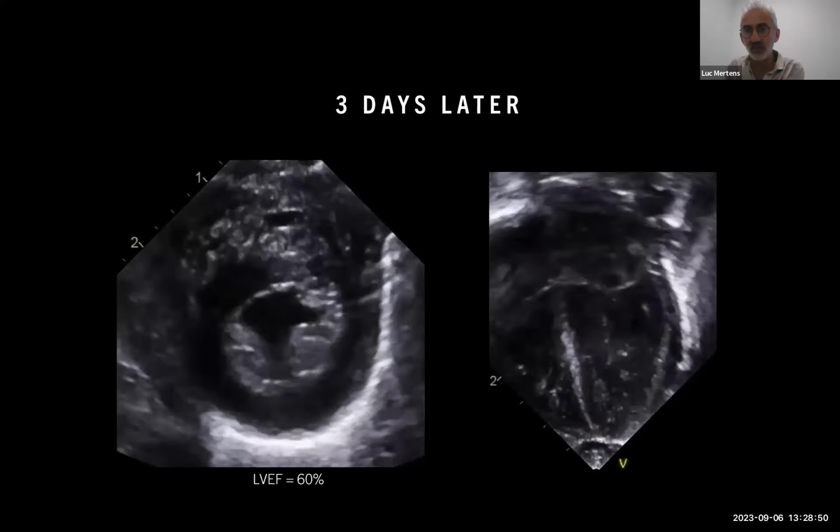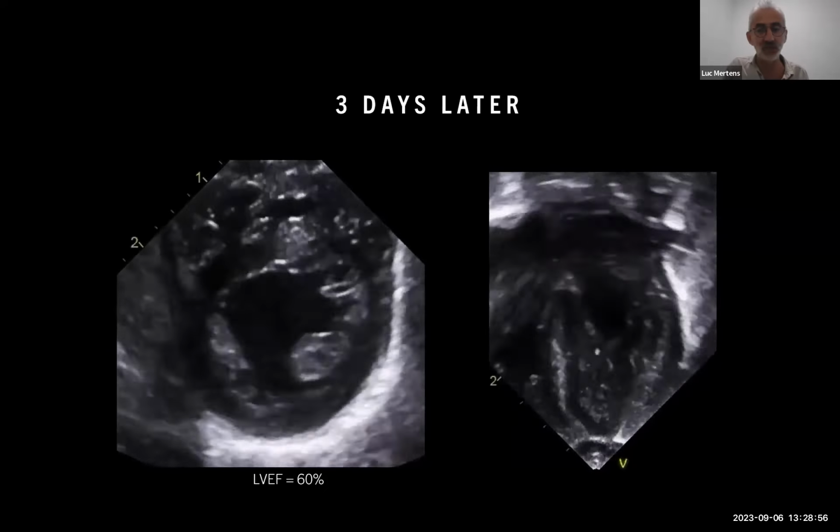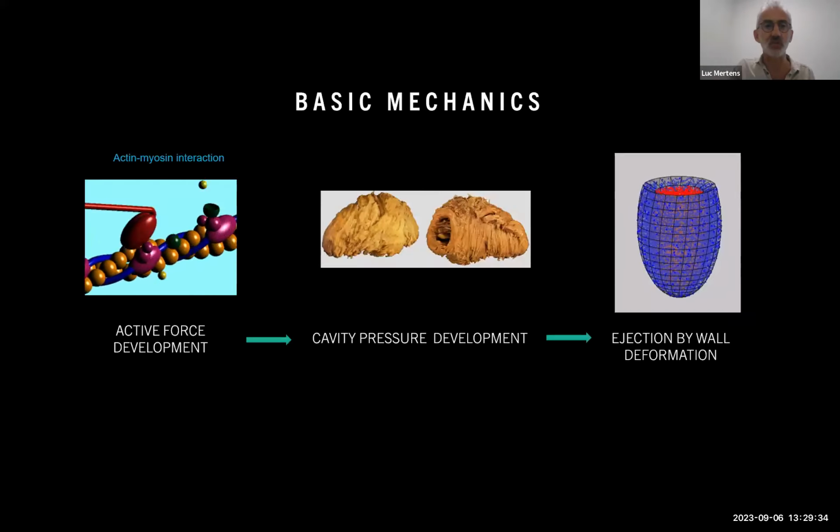But this is how you can see important changes within a couple of days, related mainly to changes in loading conditions. So that's what I want to focus on, those important determinants of cardiac function in general. Talk about contractile function, preload, afterload. I will try to give you a very clear definition of what that actually means. Importance of heart rate and the impact of heart rate on contractility, and the importance, especially in neonatal physiology, of those ventricular interactions. I already illustrated that to you, this very impressive interaction between the right ventricle and left ventricle in the patients with coarctation.